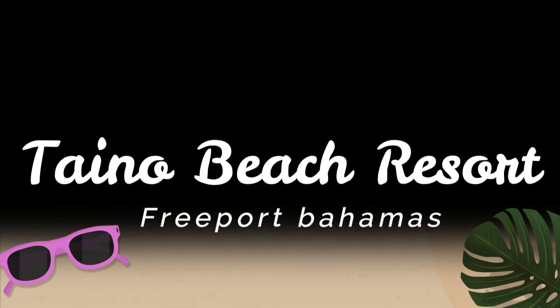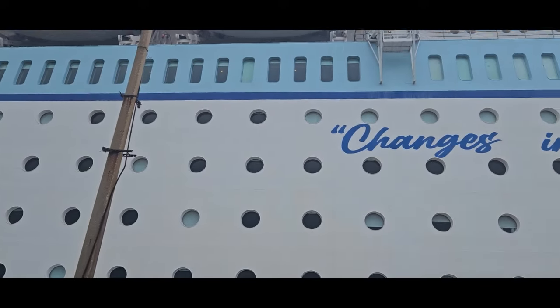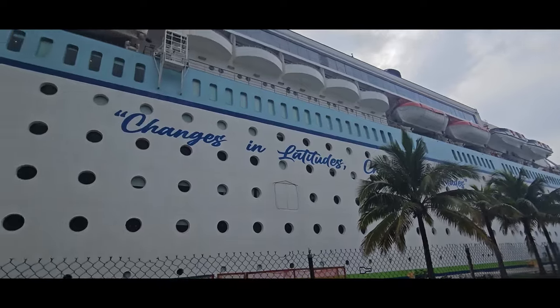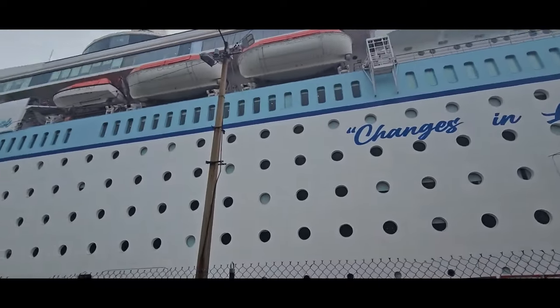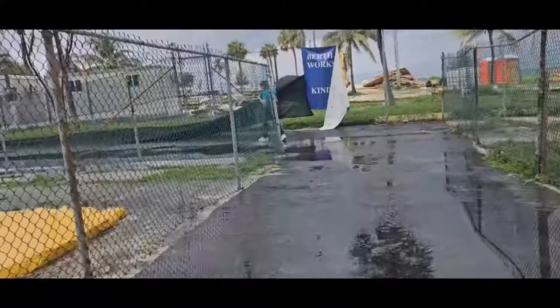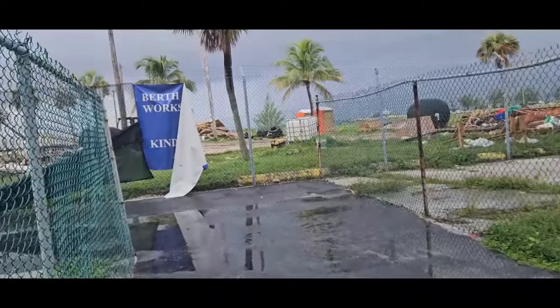There, let's head to cruising and let me bring to you the Taino Beach Resort experience. As we get off, I always report the ship that I'm in. We love the small ships from down below. They look so big and outrageous. We got off in Freeport to do the excursion to Taino Beach Resort. I have to tell you that the port itself looks pretty good.